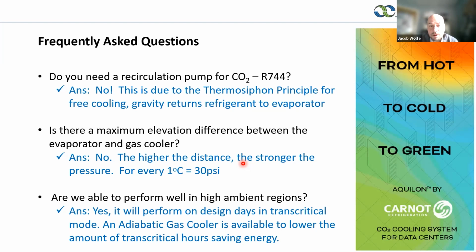Are we able to perform well in high ambient regions? Absolutely, so your design days aren't that much of an issue. We might have to redesign or look at a certain application if it's really high, but in all, you can work in transcritical mode, and it's the way the system was built. If you add an adiabatic gas cooler, that will dramatically reduce the energy, and that's what a lot of customers like to do in some larger process installations that we have. So that's doable.